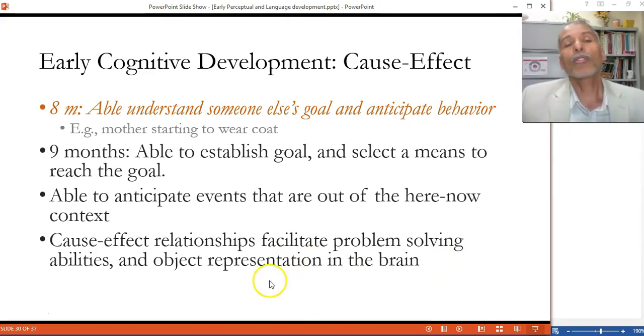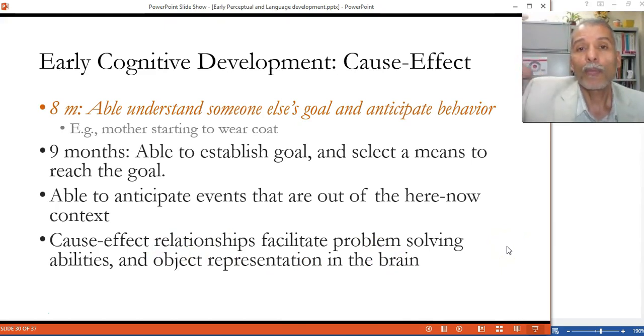The ability to understand cause and effect, again, is essential for developing problem solving and also for developing how objects are represented in the brain, especially in relation to verbs and the effect of the actions associated with verbs.